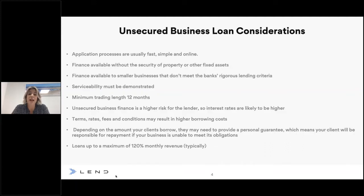Now be aware that unsecured lending finance right now is a higher risk than ever for the lender. So the interest rates are likely to be higher, and also the credit policies at the moment are ever shifting. So they will be looked at probably more hardly than ever. Terms, rates, fees and conditions may result in higher borrowing costs, so it's really important to understand how the loans are structured in the unsecured space.